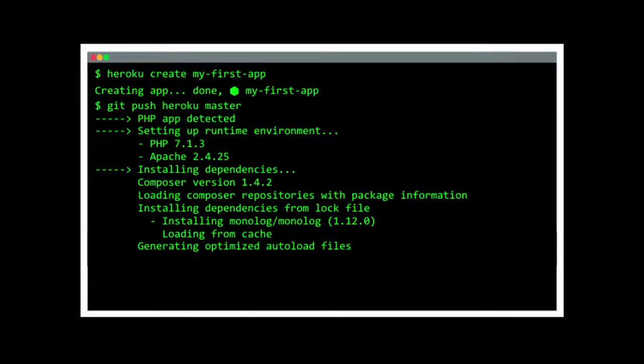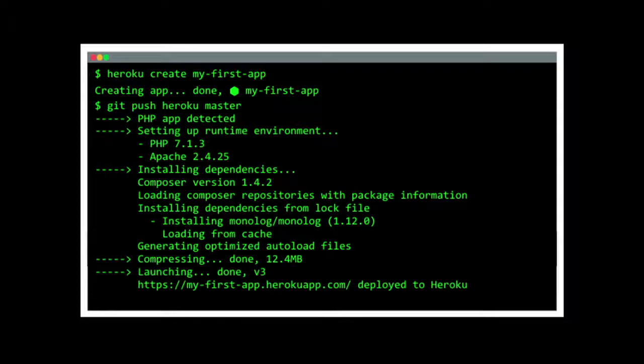We're installing all of the dependencies that your application is going to need. Finally, we compress, we launch. You have a URL. Your site is live on the internet. We just went from code to application in seconds instead of minutes, weeks, months, years, right? So that ease of developer experience has what brought Heroku to 13 plus billion with a B requests a day.